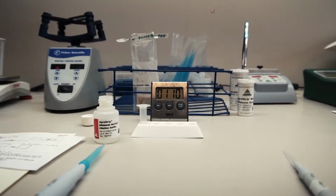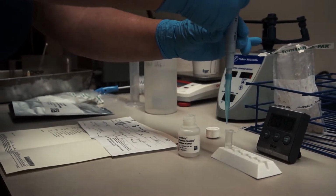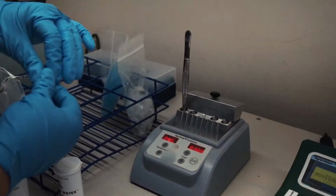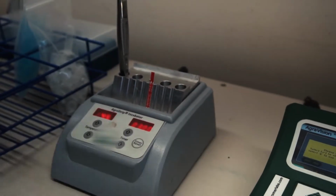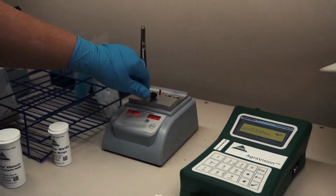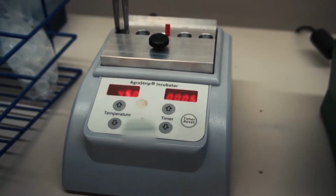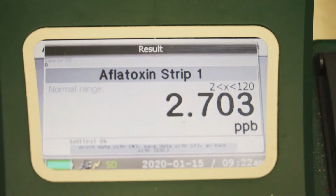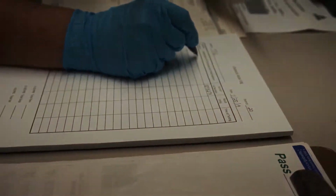The mixture is shaken for 2 minutes and then left to settle for an additional 2 minutes. Next, dilution buffer is added to a test tube along with 50 microliters of the sample. A test well is placed in the incubator, and the test solution is added. The test strip is put into the well, and the sample is incubated for 3 minutes. The strip is inserted into the reader, and the aflatoxin concentration is determined. For convenience, the test result is recorded on the official grade certificate for the buying point's use.